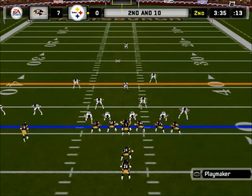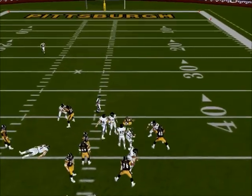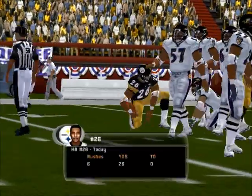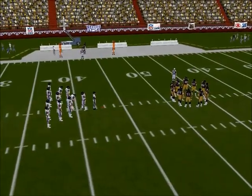Second and 10. Run play to number 26. Breaks his way for about a 7-yard gain. 6 rushes, 26 yards for the halfback today.